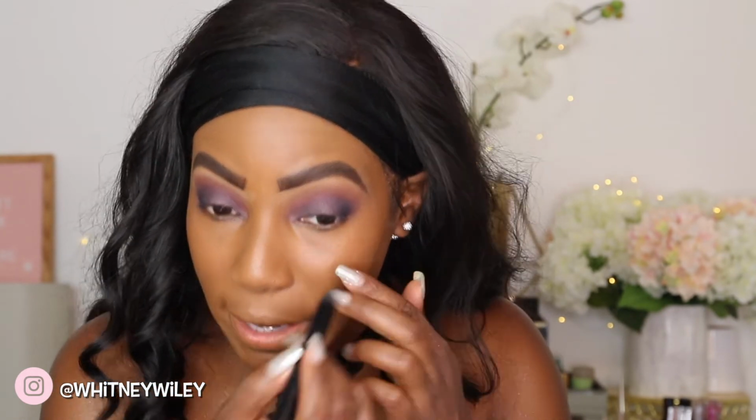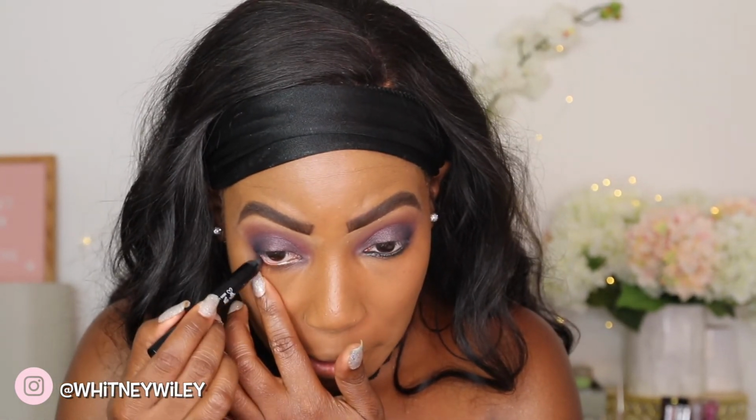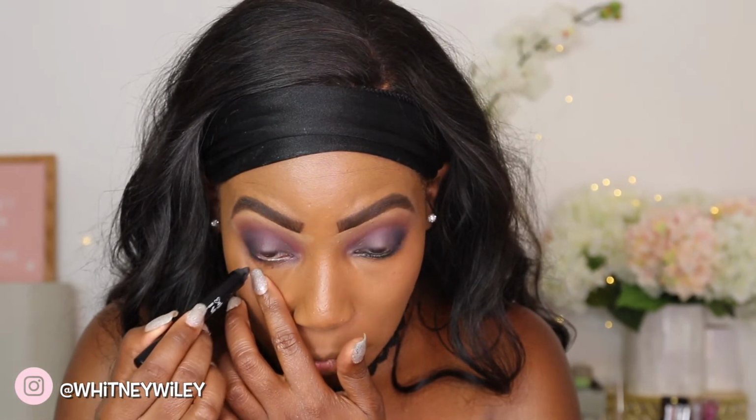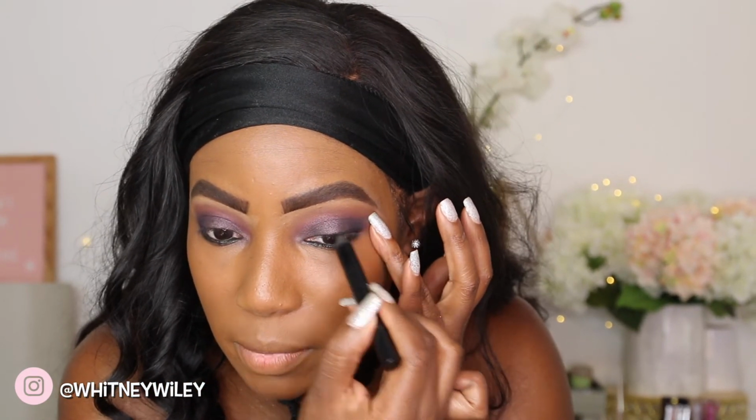All right, now I'm gonna take the Kajal, and I'm gonna go ahead and line my bottom lash line. This Black Magic shade's really pretty. It's black, but it also has a little hint of shimmer in it. And then I'm going to line the upper lash line as well. Oh yes, I love how this turned out. So black and smoky.